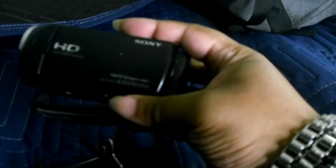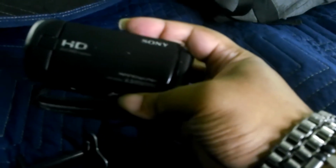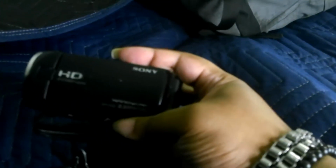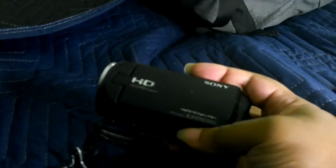Now, originally, the original Trajikast podcast I did with this camera right here, and this is a Sony. What kind is this? It's a Sony camcorder. It should have it on the side. Yeah, Sony HDR CX230. And this is what I use for the first couple of ones.